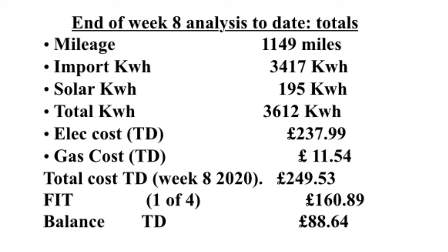Finally, put all this data together, we've now done 1,149 miles up to week 8 of the 2020 logs. We've imported 3,417 kilowatt hours. We've had 195 kilowatt hours from the solar, which gives us a total kilowatt hour of 3,612.